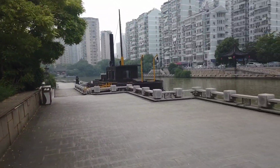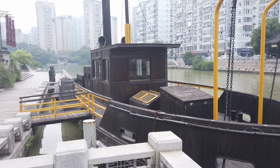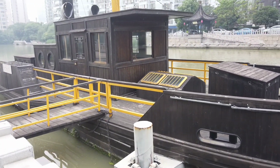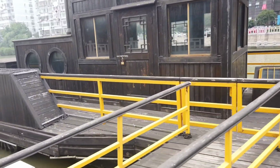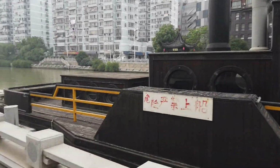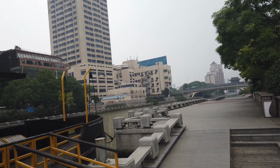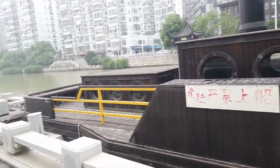Anyway, back to the topic at hand, which is this. As far as I know, this is not the real thing. This is a replica of the steamship that father and son Shu made at the behest of Zeng Guofan. Now, why is this important? Why is this replica of a steamship along the Grand Canal, or at least an offshoot of the Grand Canal, important? Well, it's these guys over here.